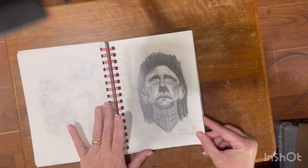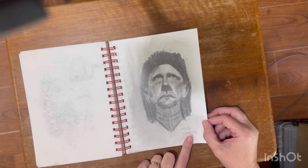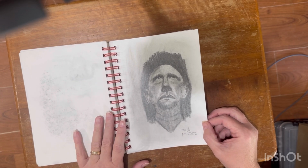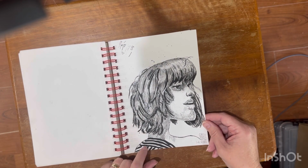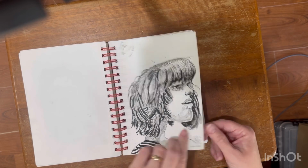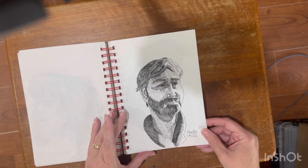But on this one, this was a class I took in 2022, and there were faces. I really want to start drawing faces, and so I've been practicing here and there. This was kind of like a caricature. That was kind of fun to draw. I'm sure it's not perfect, but that's why you practice. That one turned out pretty cool.